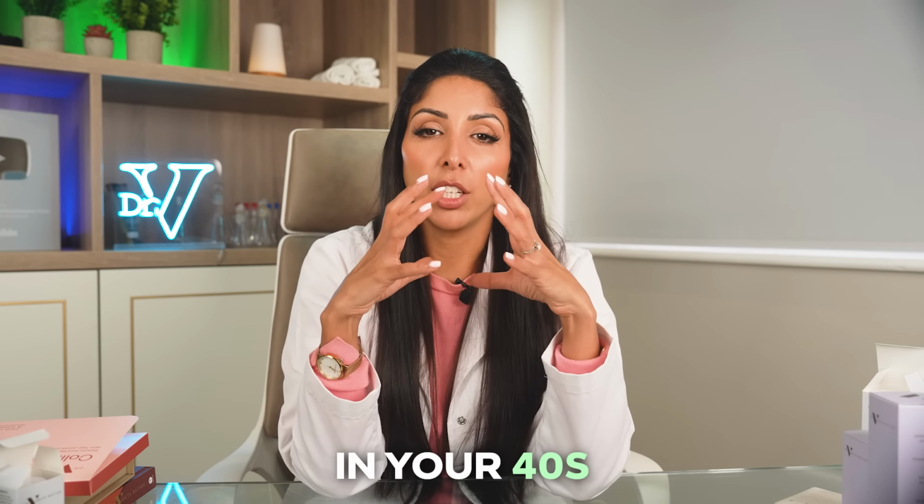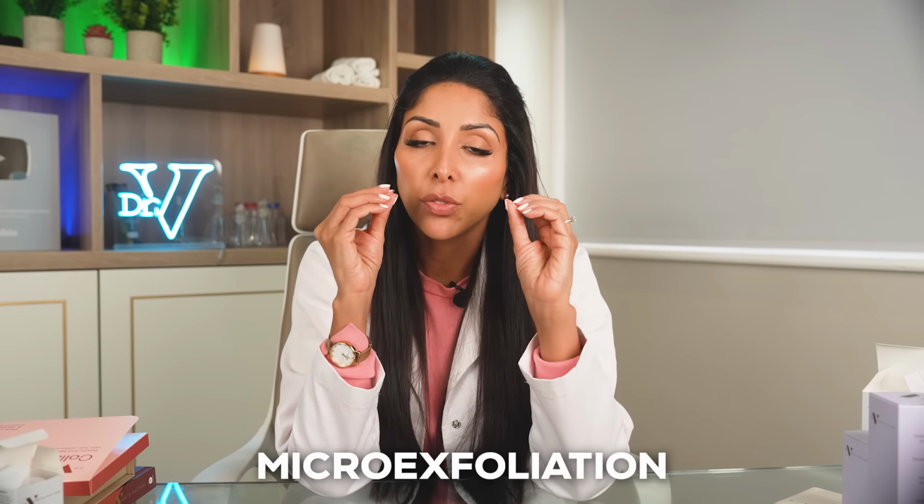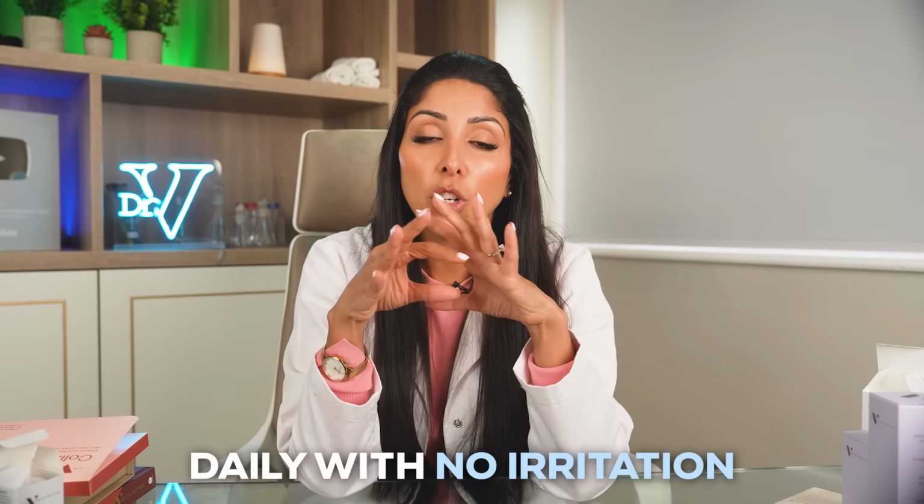You also want to be using a very rich moisturizer in your 40s, because already your skin is slightly drier. And so the key actives you want to look for are ceramides and peptides, because what they do is something very important, something we don't talk about. It leads to something called micro exfoliation, which you can do daily with no irritation.